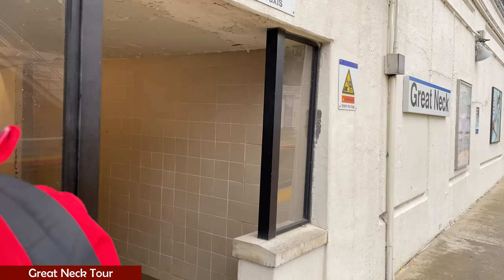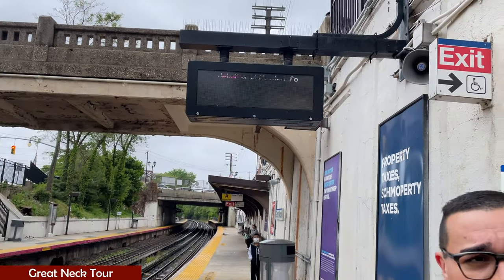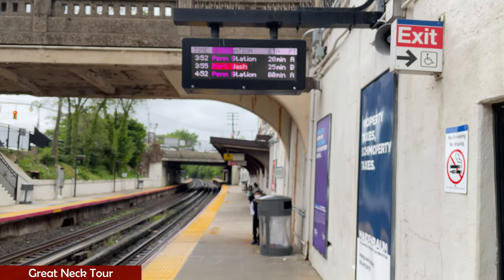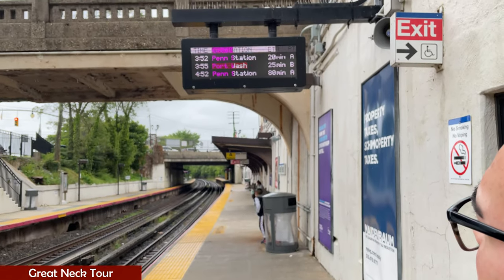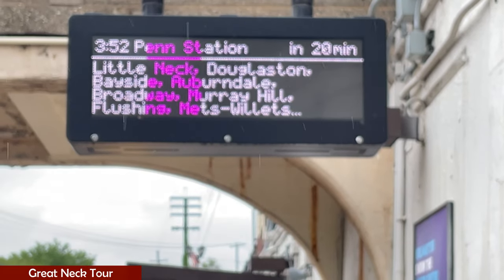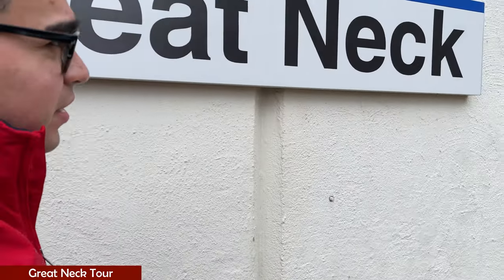Okay, so here is your other destination display. Over here, once again, these are your new ones that you see in modern rehabilitated stations. So we don't know what it says there. Okay, now it looks like we do have a mistake. You're going to see that there's like purple on the Penn Station side. So that 352 to Penn Station is going to be coming in 20 minutes. And it disappeared. I don't know what happened. That basically means we should keep going.